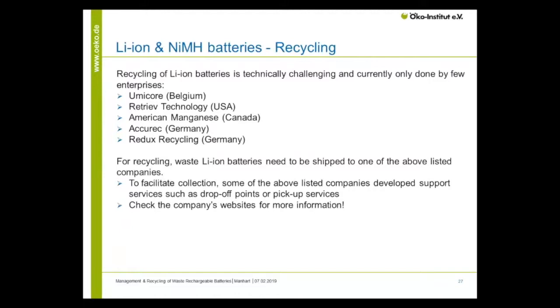To facilitate collection, some of the above listed companies developed support services such as drop-off points in some world regions and also pickup services, either by themselves or by their strategic partners. So go onto their website and seek advice on how to ship the batteries to them. Of course, they will charge for it. They won't do this for free, but on the other side, you might get rid of some logistical headache.